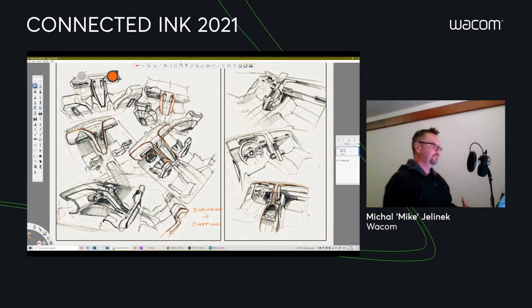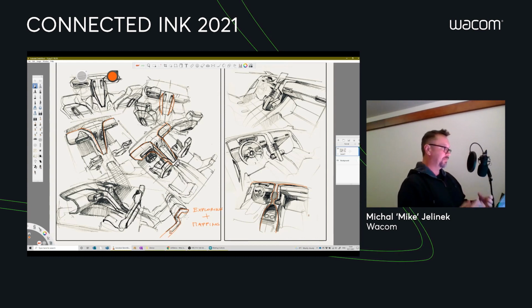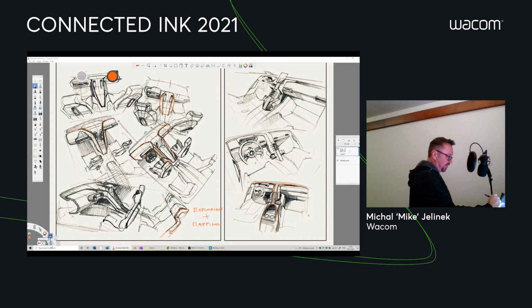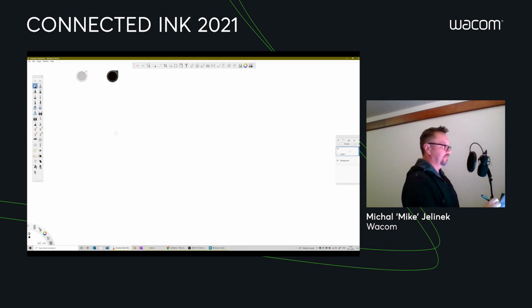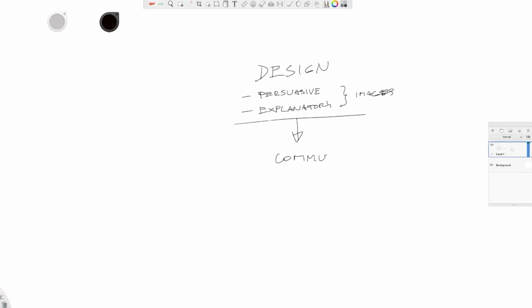And here's an interesting story why that part is very important, because we are really inventing the idea. So let me just start a new file here. Let me write something down. So what we have seen here, we have a design which is represented by persuasive and explanatory images. The purpose of those two is to communicate the design idea.